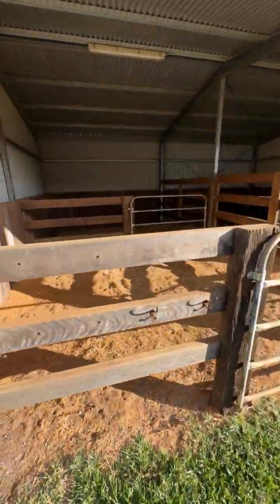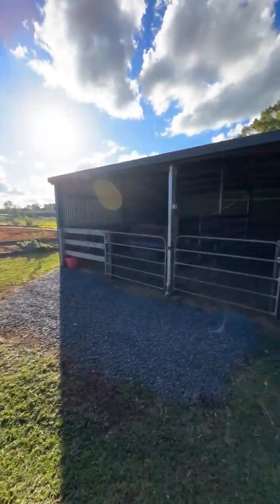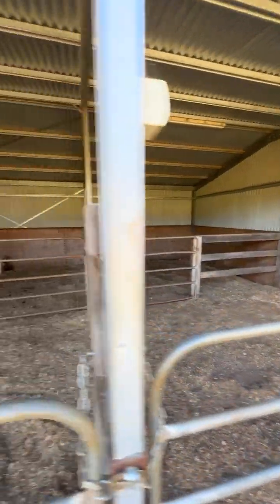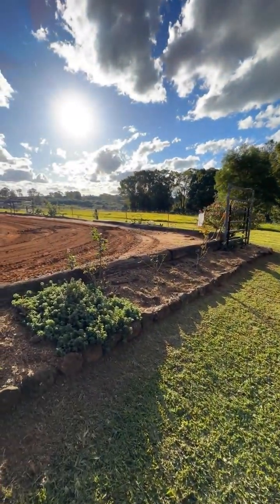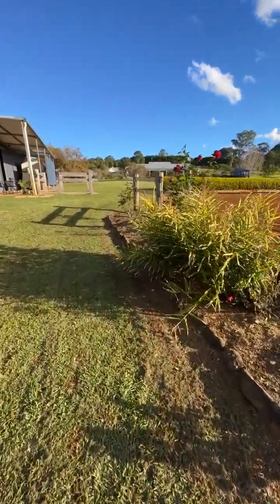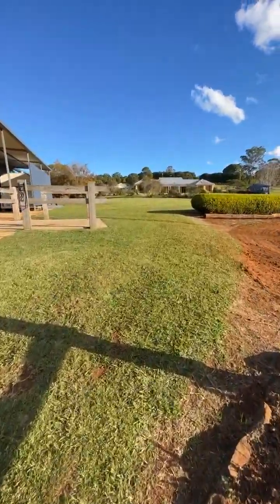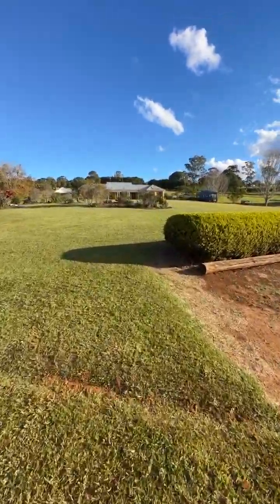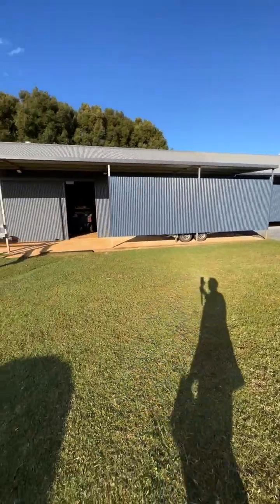Okay, and then coming into the stables. Some on this side and some over here. Garden beds adorning most of the key features here. So that's a look at the infrastructure.